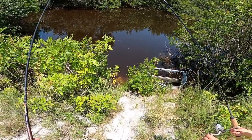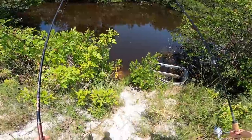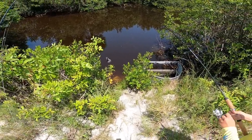Reel it up a little bit. You bring it in. Here's one big one right here. See if you'll see it. You drop it right there. He's going to it. He's got it. Reel it. Oh, you got him? Yep.